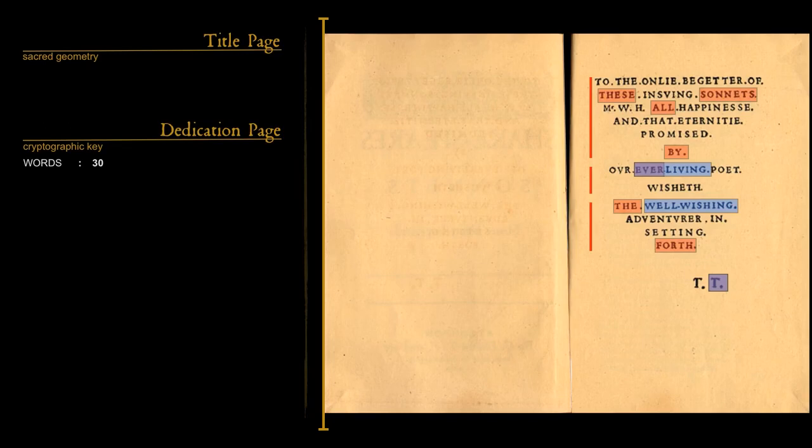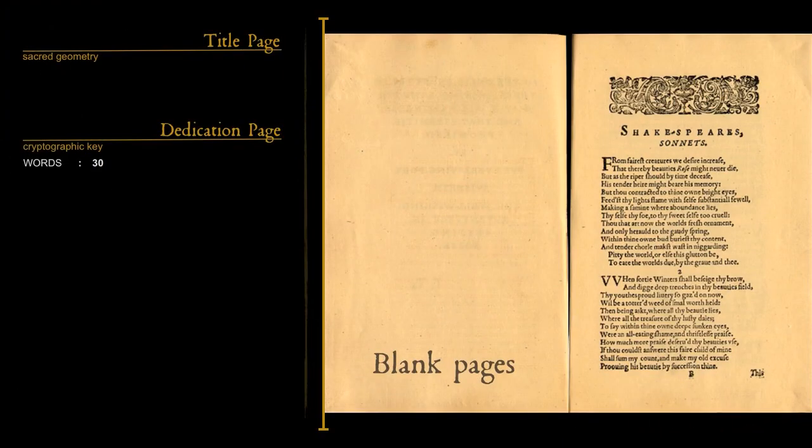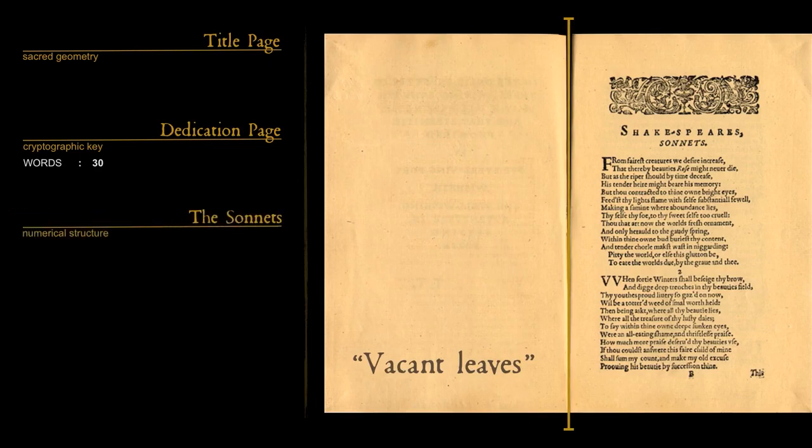Plus, well, there's this small matter of wasting 2 entire blank pages for no reason whatsoever, while then crushing the poems themselves into cramped space throughout every other page. If Shakespeare himself hadn't said something about the vacant leaves, exactly the printing term for 2 sides of a page with nothing on them, we might never have had a clue as to what's going on. But then, that's exactly what these are, a clue.